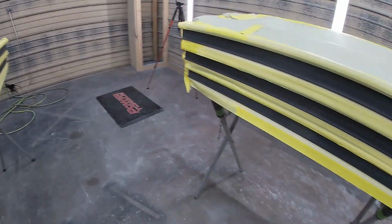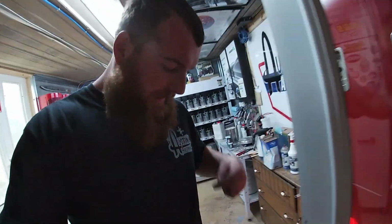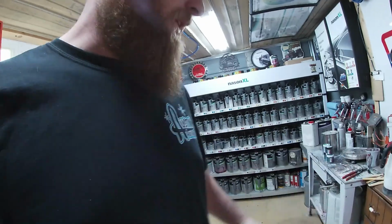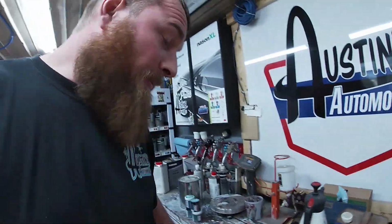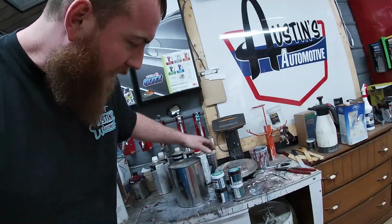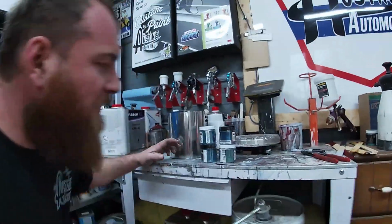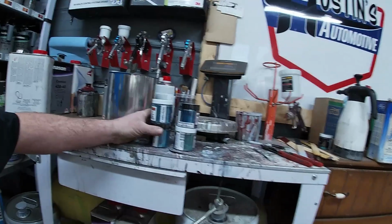Anyways, we're going to get to some color. It's going to be looking cool. Let's do it. Time to get some paint. We wanted to stick with the old Austin's automotive theme. That's why we got the black. So we're going to go with like a blue, turquoise, I don't know, that kind of feel. It's not an exact match. It's just a fun color that we like, is what we're going to do.